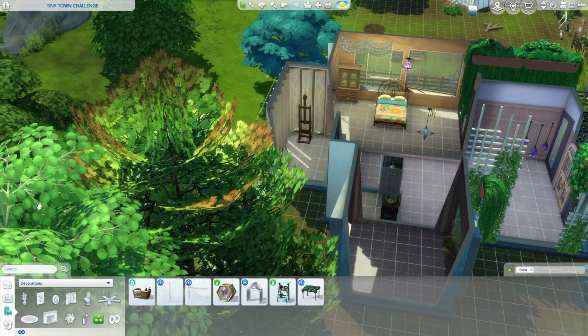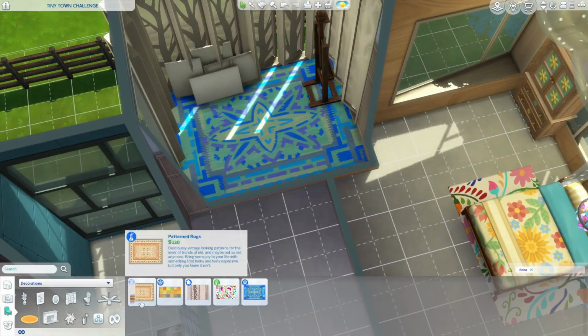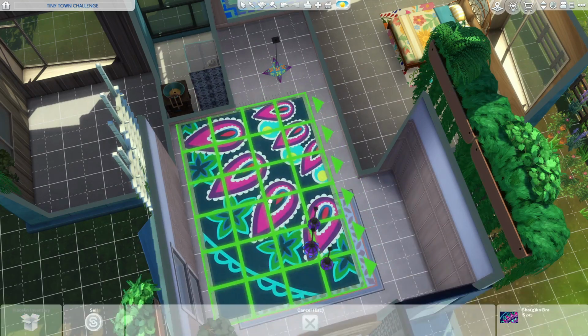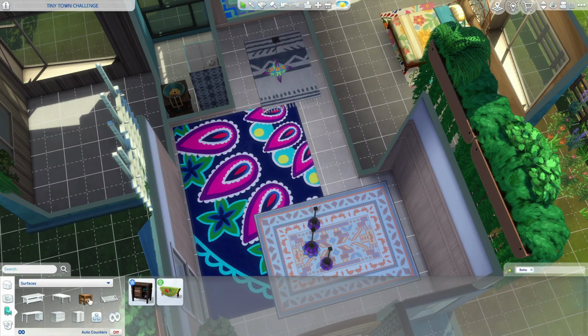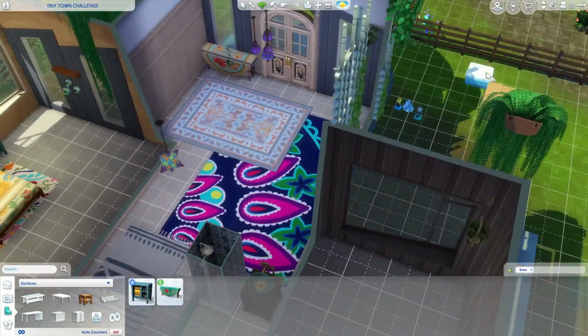And then I have the curtain lights from high school years. They are in the bedroom. I'm gonna move them later, I think. And I wanted to do a lot of rugs that are kind of layered in the main area.